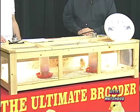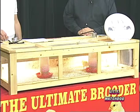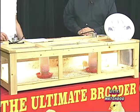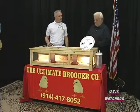And if you want to buy the brooder with the supplies, which is the two waterers, the feeder, the bag of shavings, and the bag of chick starter, it's $325. And depending on where you want to have it shipped to, it's about $150 to ship it. And you're good to go. Well, this looks like it'll fit in a trunk. It will.